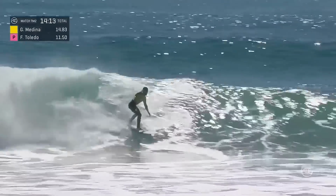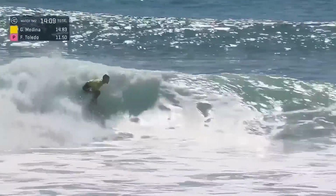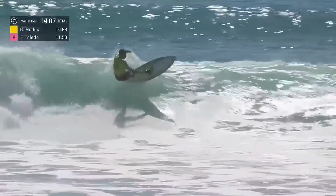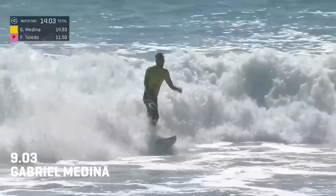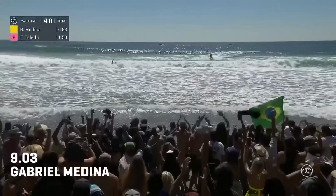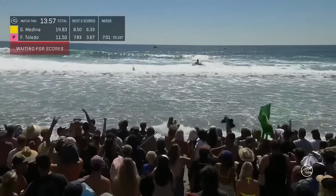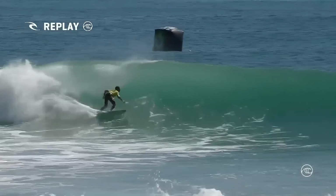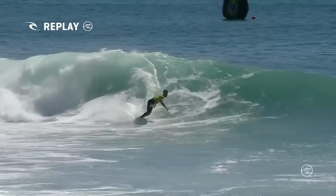Oh, my. Front side cork complete from Gabriel Medina. Also can call it the Flintstone flip as he snaps it and shuts it down. We saw it in the lay days, and he brings it to competition just for the second time in surfing history. And a perfectly executed wave. But look at this. Boom. How's that rotation? Comes out.